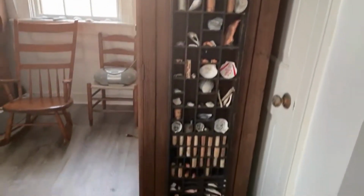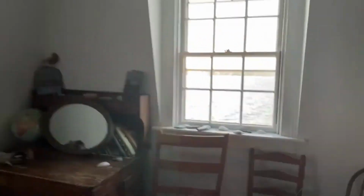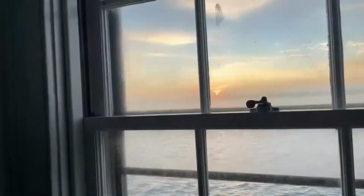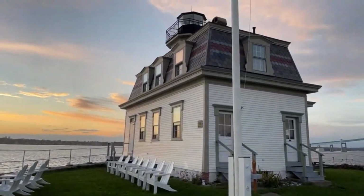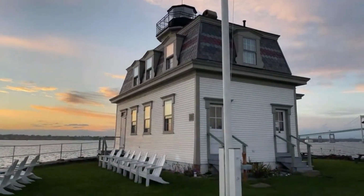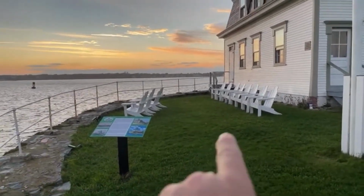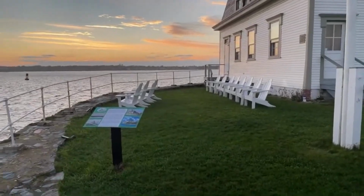Here's our mermaid friend. Klaus. Right? Yep. Right there. Angelina? Yep. You can see sunset right over there. Sorry, the dirt. So the window's totally dirty. Yeah, it's so pretty. I love it. This is where she wants to get married, right there.